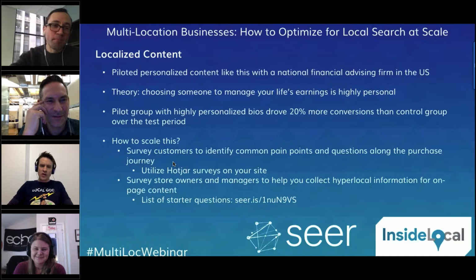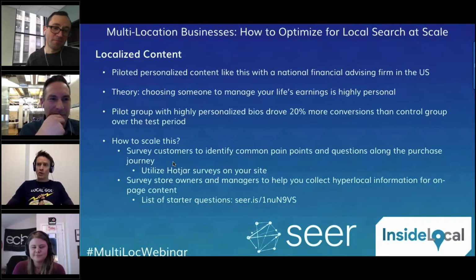Question for you, Corey. Things like schema.org, obviously tagging up your name, address, and phone number is important at one location, presumably important for a multi-location business as well. But are there other layers of schema that people need to think about when using that tagging level for each location?